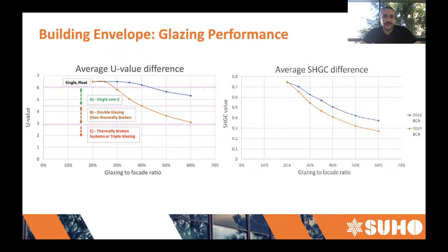These two plots sort of quickly demonstrate the increase in stringency for glazing. So as you'd expect, the code's tried to tighten both the U value requirement for glazing and the solar heat gain. You can see the blue lines in both are 2016 and the orange lines show the increase for 2019, generally from about 25%. So before, if your glazing to facade ratio is less than 25%, generally we're not seeing too much of a change in terms of the glazing performance requirements. If it's greater than 25% though, you can certainly see that there's an increase, especially for the glazing U value.